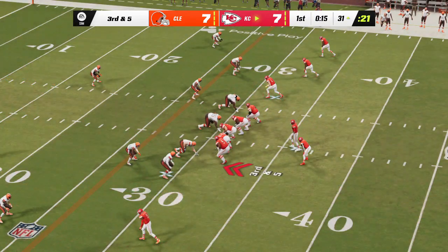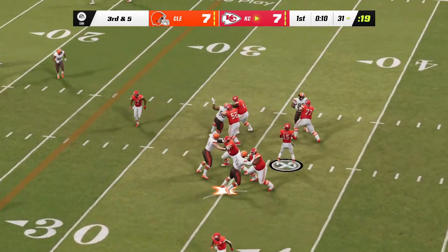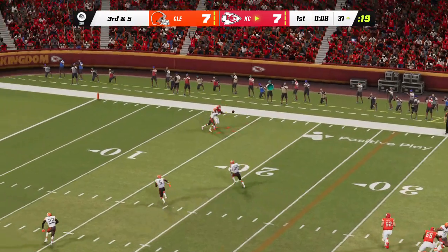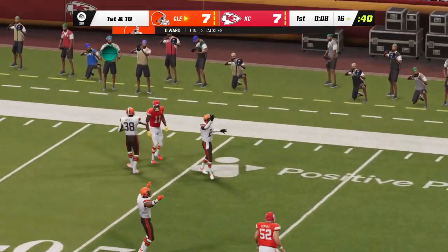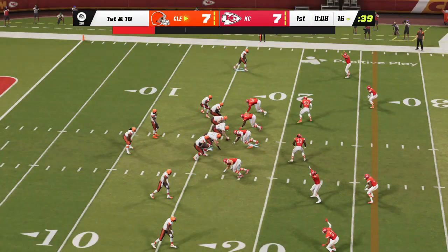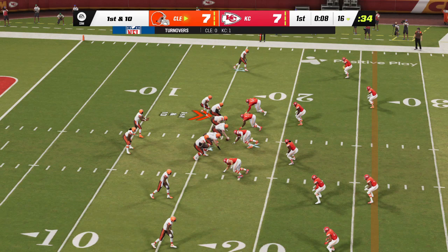So they'll need 5 on this play to move the sticks. From the gun on 3rd down, Mahomes. And is this intercepted? It is. It's intercepted. Picked up by Denzel Ward. And the Browns are going to take possession here at their own 16-yard line.